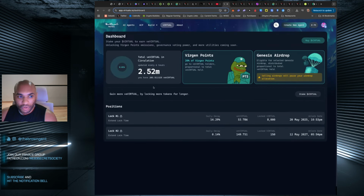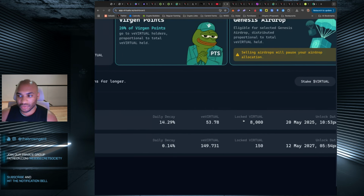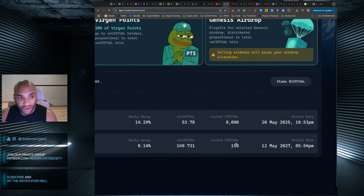Okay, won't go into too many details, but obviously sort of the longer duration and the bigger amount you do, the more VE virtual you get. You can see here, I have 8,000 virtual that's locked for a week, and I have 150 virtual that's locked for 2 years. And the 150 locked virtual for 2 years is giving me triple the amount of VE virtual that the 1 week is, which obviously makes sense, as well as there being a decay on it.